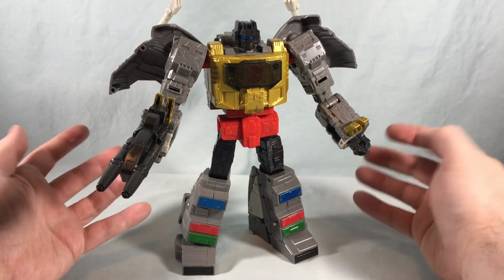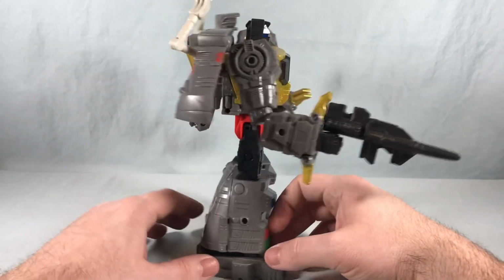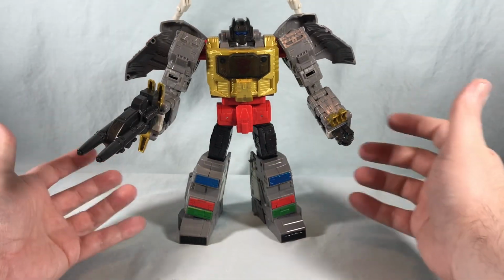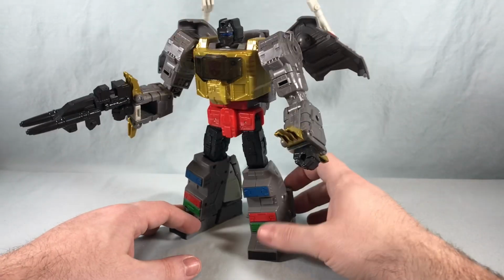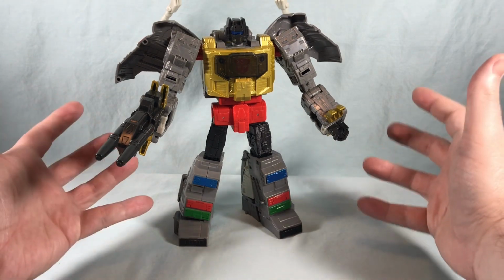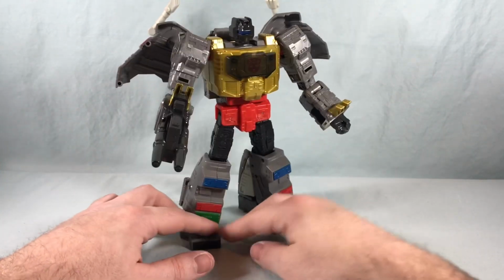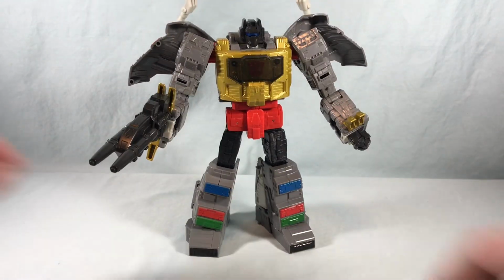I mean, this is just a pretty perfect figure. I really have no complaints. He looks amazing. I love the size. Like I said, he's a little bit bigger than a leader class Earthrise Optimus Prime, which is kind of my definitive Prime right now. And I think they all scale perfectly. I think he looks great. I always wanted them to be a little bit bigger, so I'm happy they're getting the leader class treatment for this line. It's just a pretty flawless figure, and I absolutely love it.